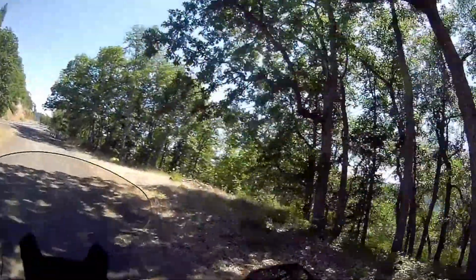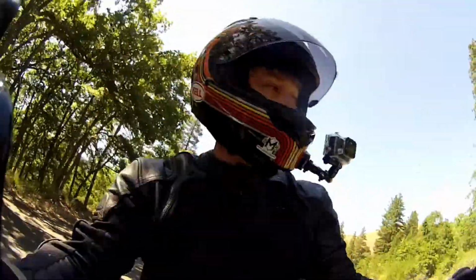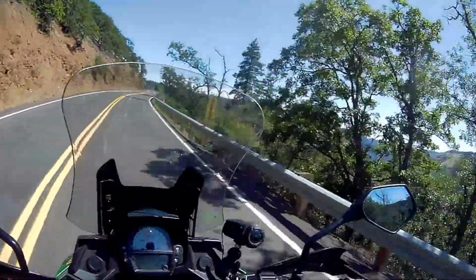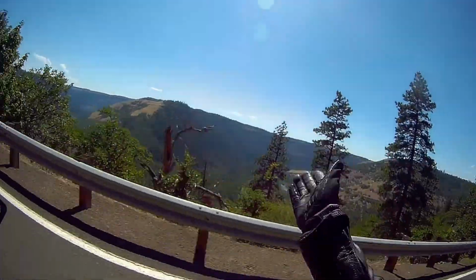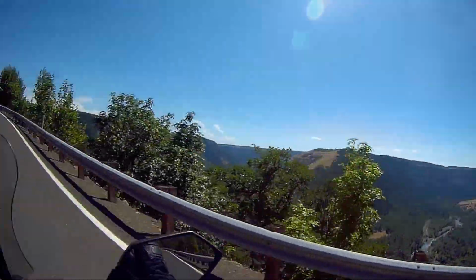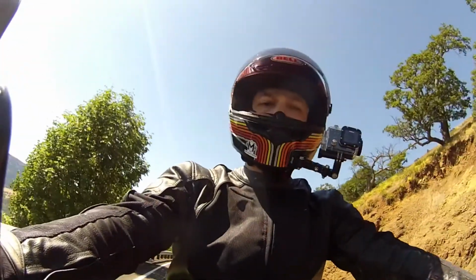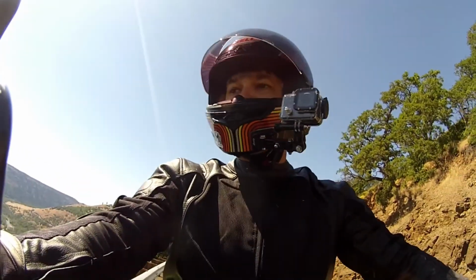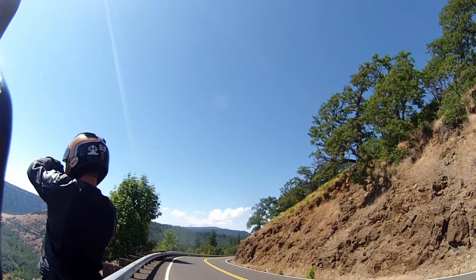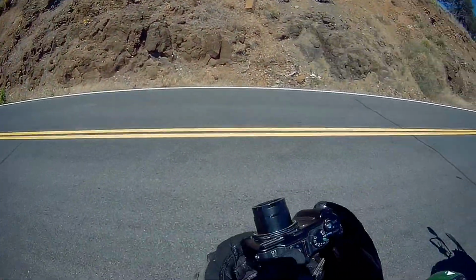Alright, go back. I'll just go up here. There's got to be something. Look at that. Oh, just stop right here. They're not going to give me a place to pull over. Actually, right up here might be a little bit better. There we go. No bushes in the way. That is a pretty nice view.